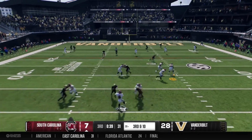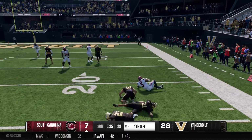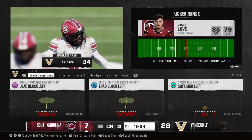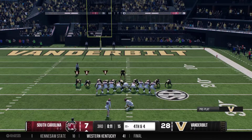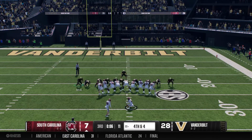On 3rd down, he'll try to pick it up through the air. They're setting up the screen. They play that screen nicely. He tried to find his way to the marker, but it'll be 4th down. Here comes the field goal unit as they'll try to take the 3.